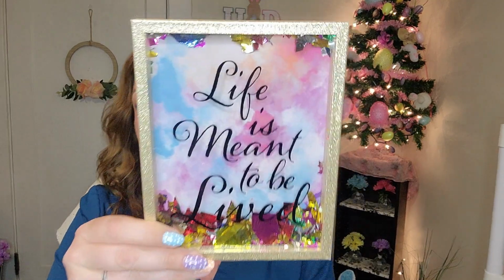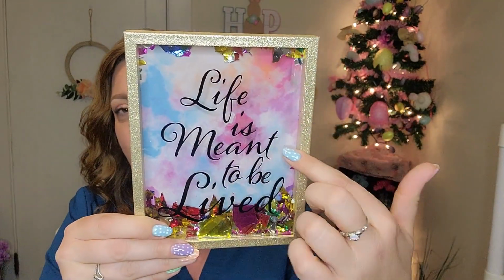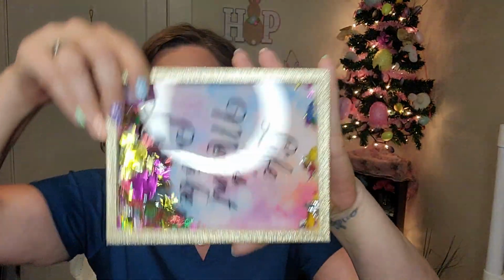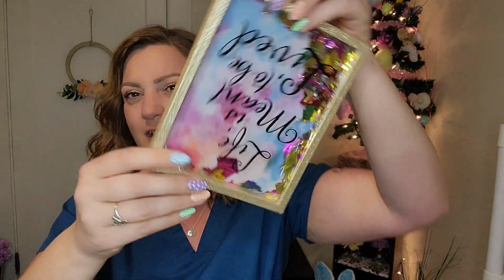So I saw this really cute picture. Okay. It says, life is meant to be lived. And look how cute this is. So you have the multicolored background, which really makes it pop. The gold frame really, really brings it out. And then you have this confetti on the inside, which is so cute.